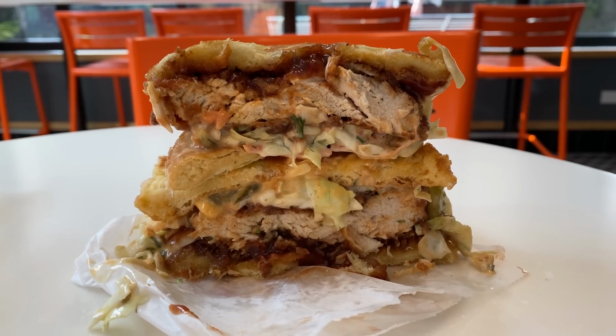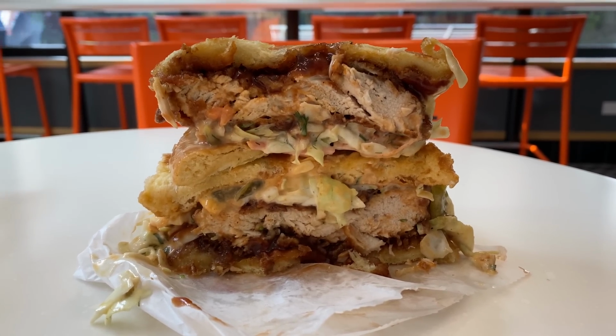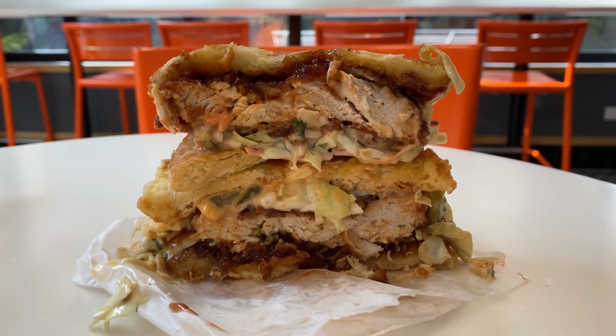And I will just say, this thing is massive and it is sloppy. I've cut it into quarters just to try to make it a little bit easier on me as I eat this, but it's still going to be very difficult. So I'm going to go ahead and stop talking and just dig into this thing.